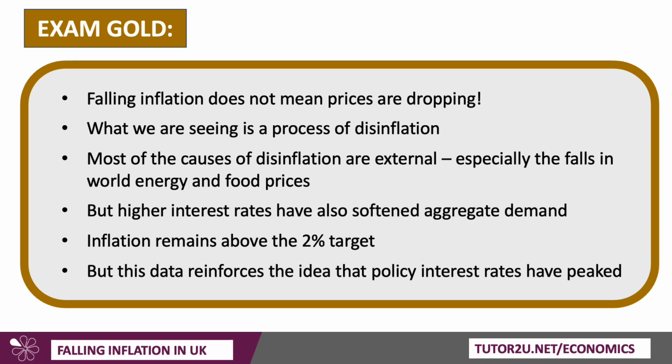But the Bank of England's sustained period of increasing interest rates, up to 5.25% at present, will have softened the growth of aggregate demand. The UK economy barely grew at all in the third quarter of 2023. So softer aggregate demand will have limited businesses' ability to raise prices, especially when costs go up. Inflation remains well above the 2% target. It's more than double that. And that, of course, is the job of the Bank of England to meet that target going forward.